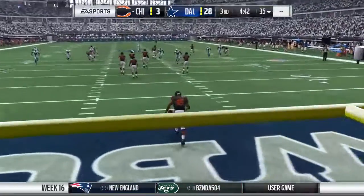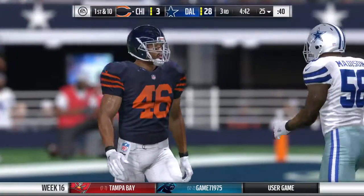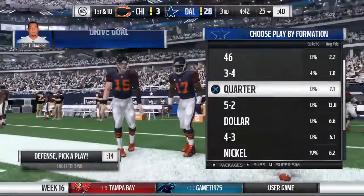3 touchdown catches. He's been the headliner. And a couple yards deep, he'll go to a knee. He won't return it. And they'll take it out to the 25.